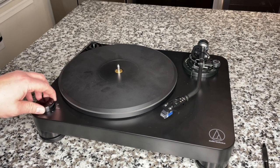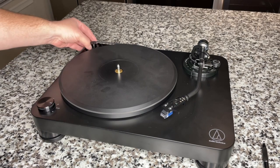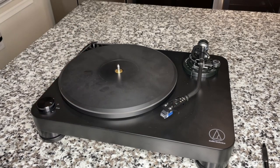But the speed control is down here. And that is a cursory tour of the LP7. Now, we're going to listen to it direct feed in a minute. But what do I think about this thing? I've had it now for a little over a year. And what are my thoughts? Would I recommend it?